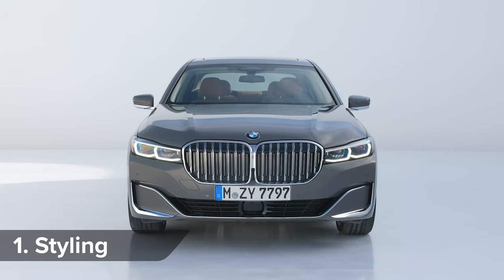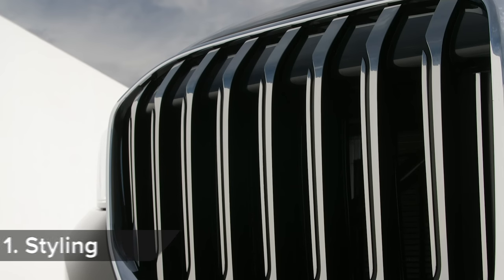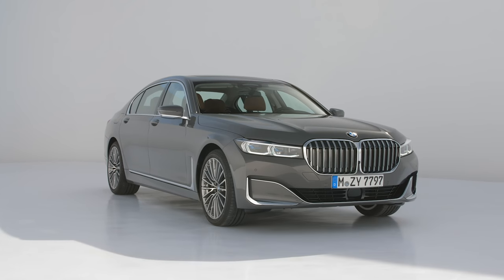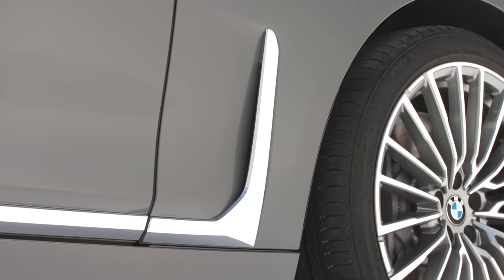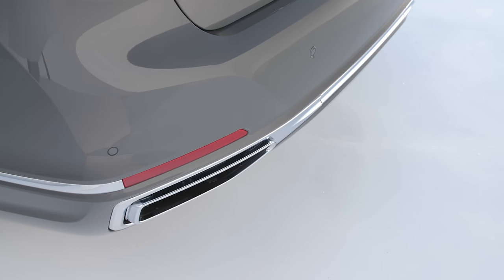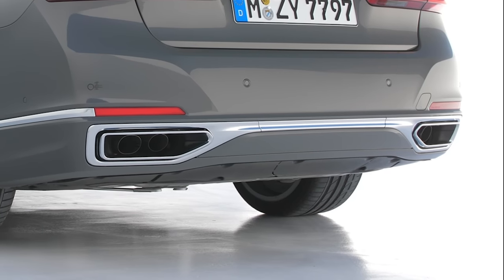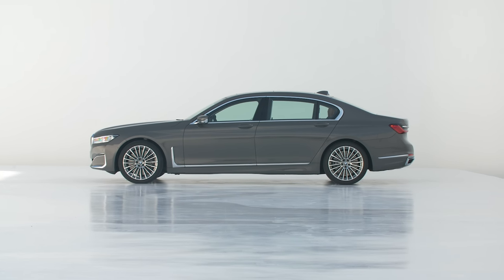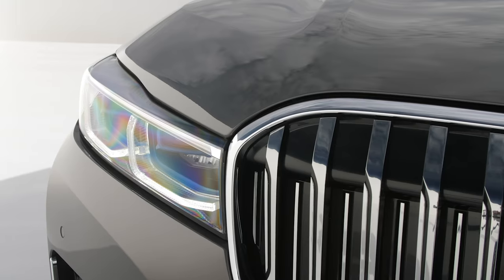You can't talk about the 7 Series without talking about that grille, which gives it the buck teeth of a grinning beaver. Around the sides, the shiny chrome air breathers look like cufflinks. While at the rear, you'll see a new bumper, slimmer tail lights, and exhaust pipes big enough to go caving in. The idea is to bring the 7 Series in line with the flagship BMW X7 SUV, but who wins the battle for luxury car looks?